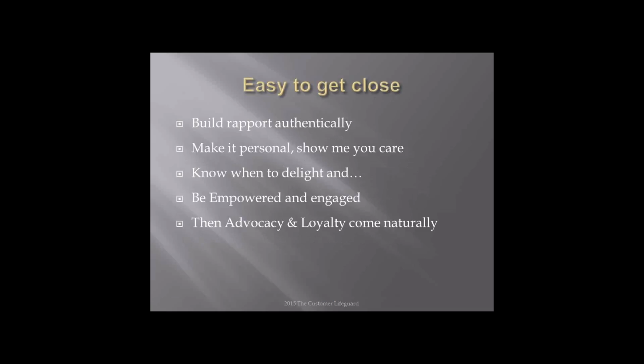And then lastly, advocacy and loyalty come naturally. One of the things about making it easy is that people looked at this whole delight thing and said, actually, delighting customers doesn't necessarily make them more loyal. And I think there's some fairly good research been done into this. I'm not going to go into that today, but I think the fact is that if you look at making it easy for someone, it will be a delightful experience.